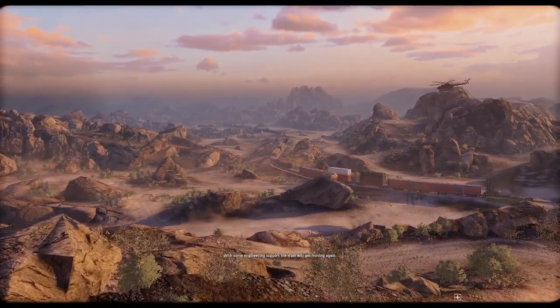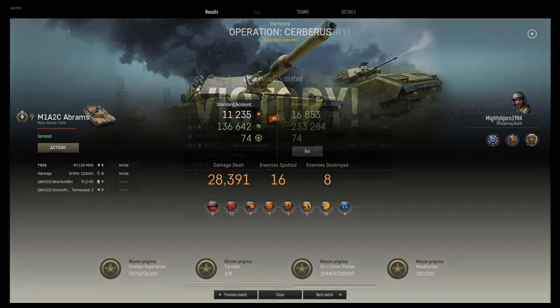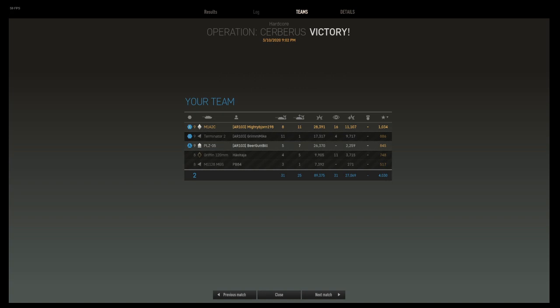So very nitty gritty there with some aggressive gameplay. But we won the match, and I would do 28,391 damage, spot 16 enemy vehicles, and destroy 8, grabbing myself a target and a blue star. And then overall, I would actually be number one in damage as well as number one in spotting damage. Unfortunately, Grim Mike was taken out early. And Beer Gut Bill actually did quite good with his SPG, doing almost as much damage as I did. So as you can see, it really turned into a nitty-gritty match.